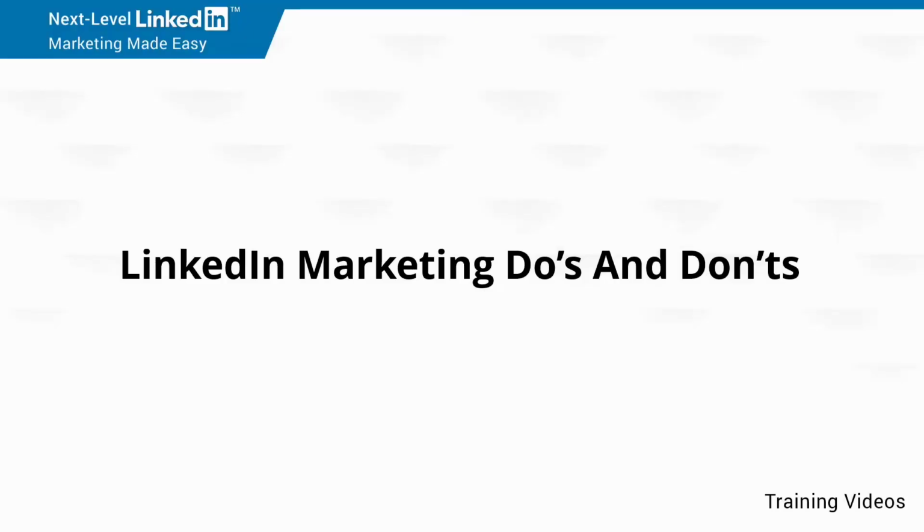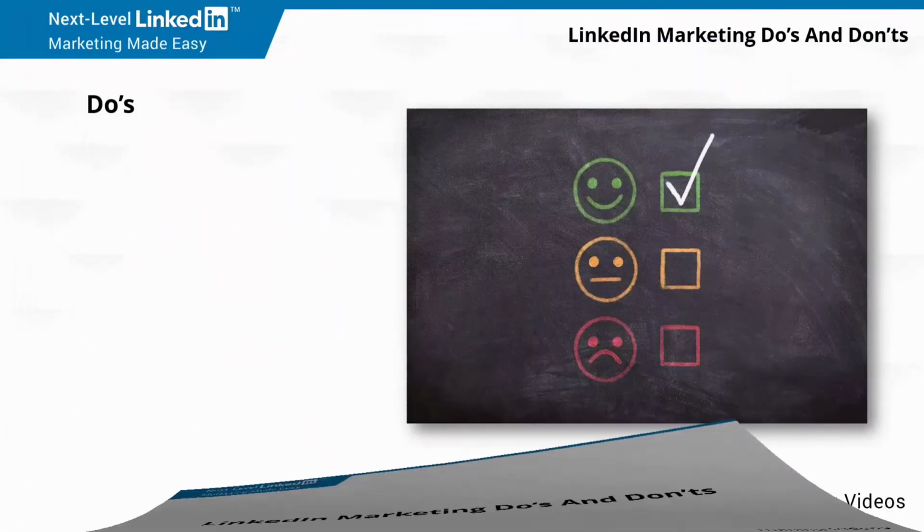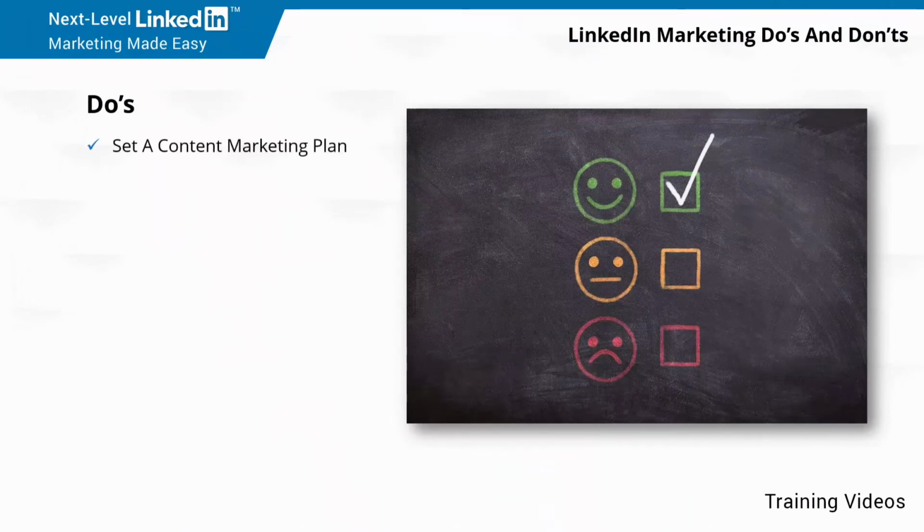LinkedIn marketing do's and don'ts. Do's. Set a content marketing plan. On LinkedIn, content is king. That is why it is important to develop a content marketing strategy. This will help you set specific dates to release content, instead of relying on random bouts of creativity.